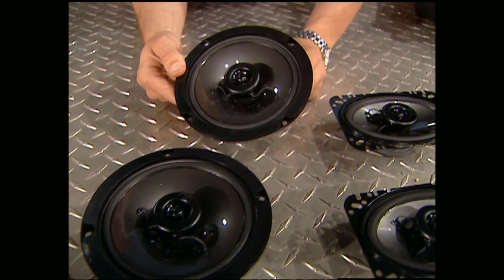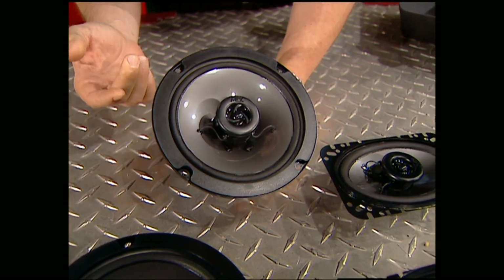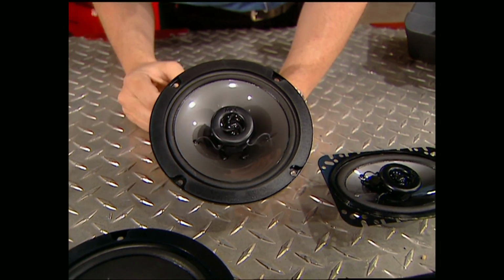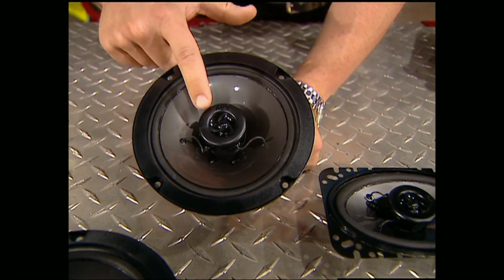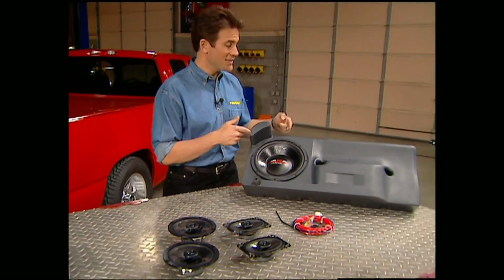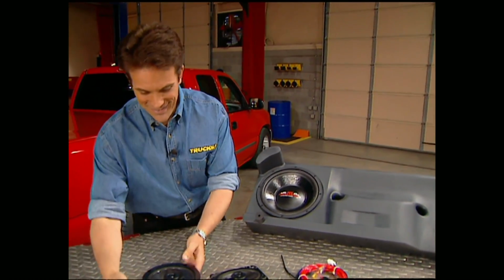We're also going to use MTX's coaxial speaker system for the doors and the rear. The reason these are so much better is they feature a polypropylene cone that helps your bass kick a whole lot better, as well as these balanced tweeters for smoother high-frequency response. And this big dog here, we'll talk about that a little bit later on.